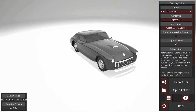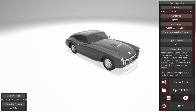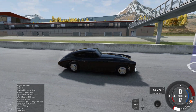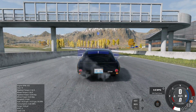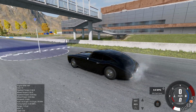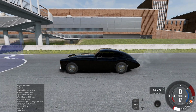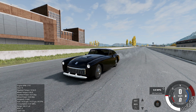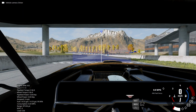So let's go ahead and export this over to BeamNG and see how it goes. Oh man, look at that thing. That's so impressive. Oh, this is such a cool car. And look at it just belching gray. You can definitely tell this is an older vehicle. Let's give a couple quick victory revs here. That sounds a little weird, but that's all right. All right, let's get inside. Here we go.